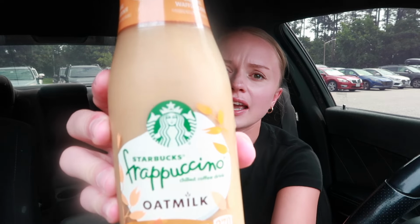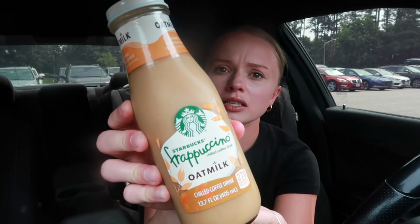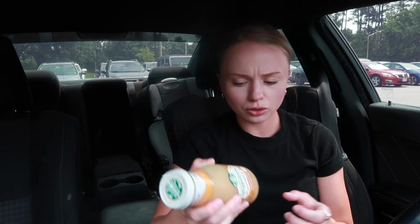This is a new Starbucks oat milk frappuccino. I've never seen this in oat milk, so I'm obsessed. Love oat milk. I feel like it tastes better in coffee than regular milk. I want to try this first. I'm going to shake it up. You're supposed to freeze it, but I don't want to do that. I don't like it like that.